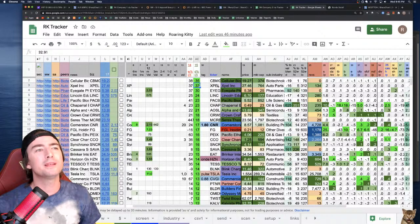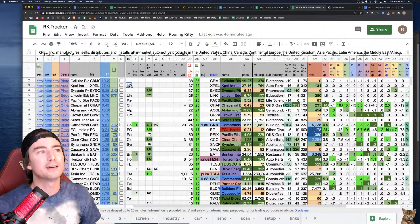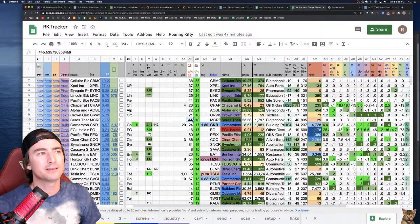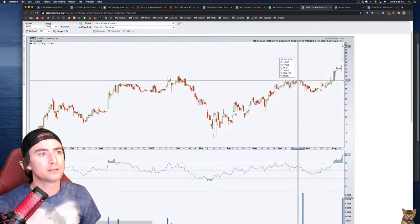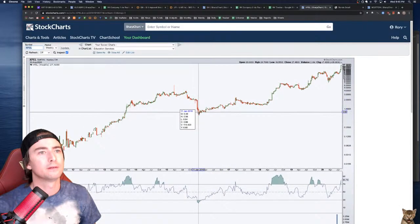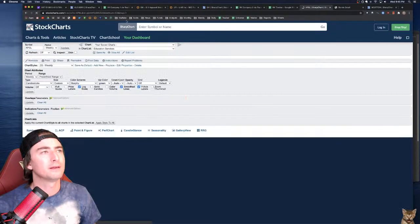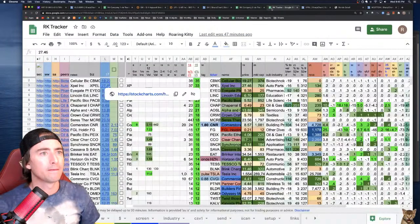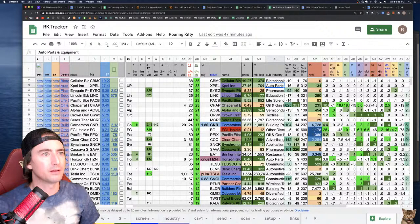XPEL. Is this one that's, like a, no, that's not an aftermarket automotive product. Oh, that looks interesting. How come I don't know it? What? Not on my watch list? What is this? Is it a foreign company or something? That's kind of weird. How do I not have a consumer discretionary auto parts and equipment company on my radar?